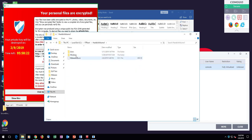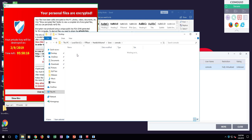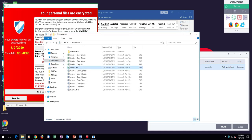Going back to the VT root folder, you will see that everything in there has been encrypted. The malware thinks it has run and affected our actual files, but as you can see, the data is unharmed, untouched, and there is no downtime for your company or your users.